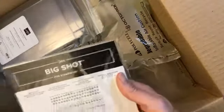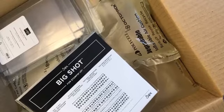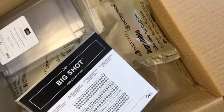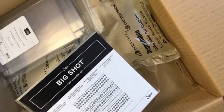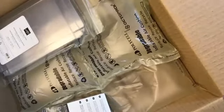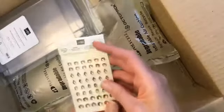This was in the clearance rack. I don't know if it's still there. Let's see if it's still there. I have to scroll a bit to find it. It was $9, the dot to dot impressions folder. But the clearance rack is only while things last, so if you want to grab any of those things, this was in there as well.